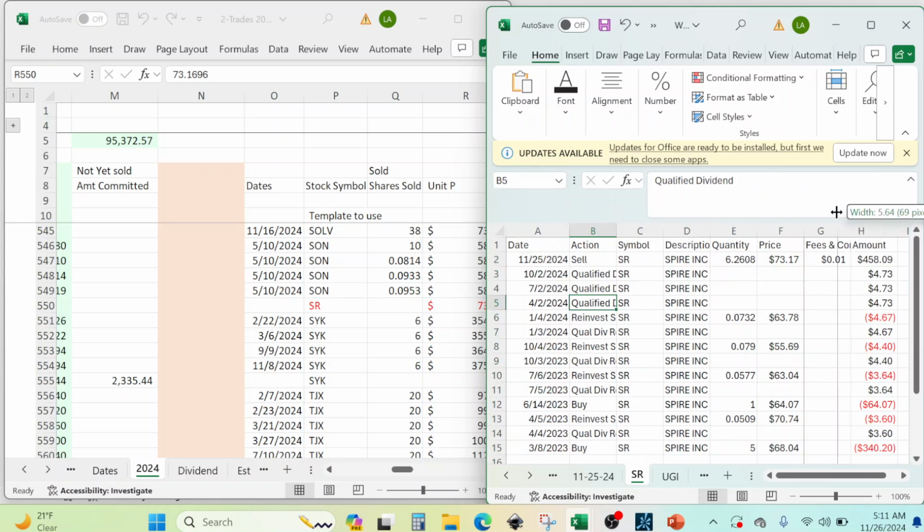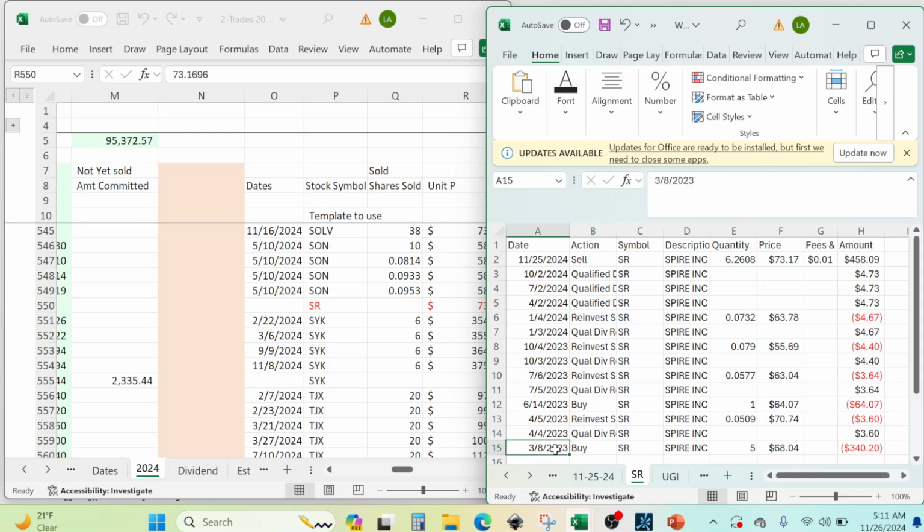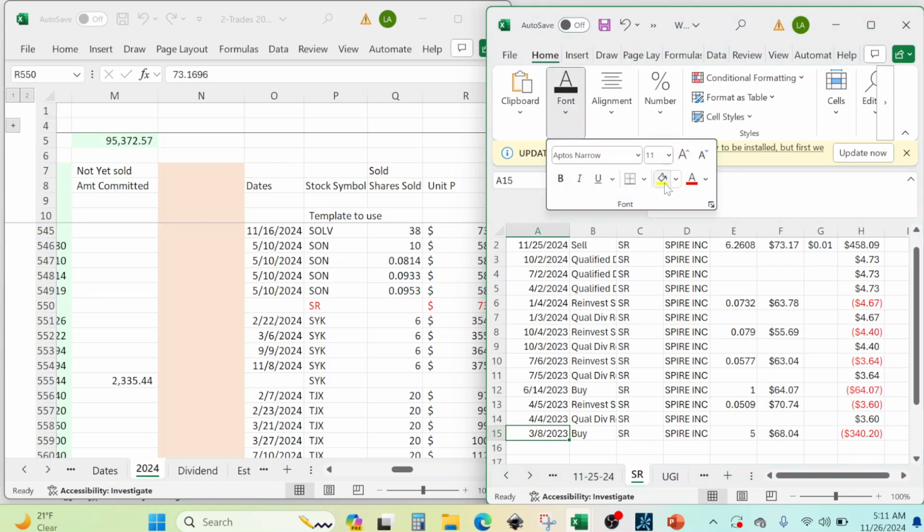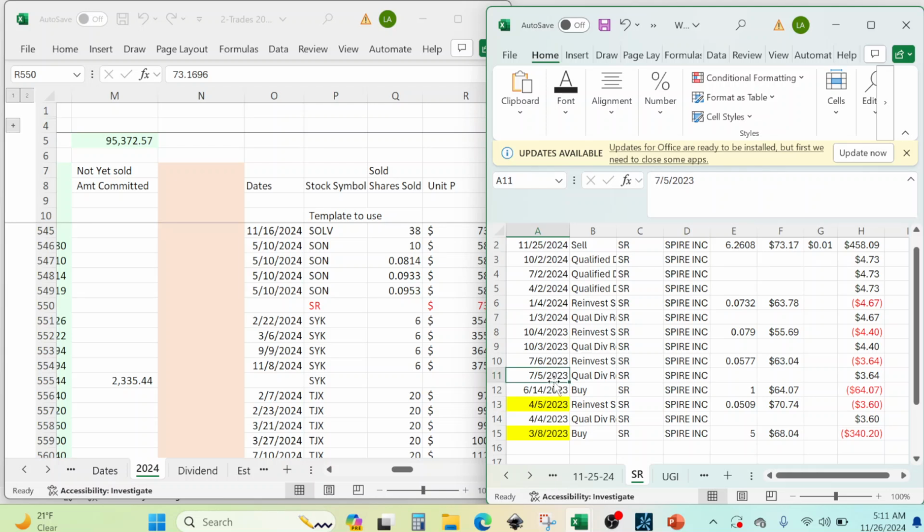We paid a penny. Okay, we bought it in 2023. In 2023 we invested in dividend stock for dividend purposes. In 2024 we swing trade. So we are going to quickly get those yellow highlighters here. That we got a dividend that got reinvested on that date. We bought again, the price went down probably, and we say, you know what, let's buy some more.